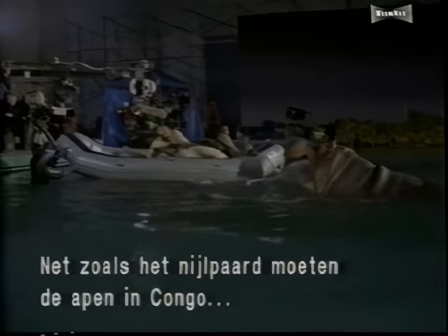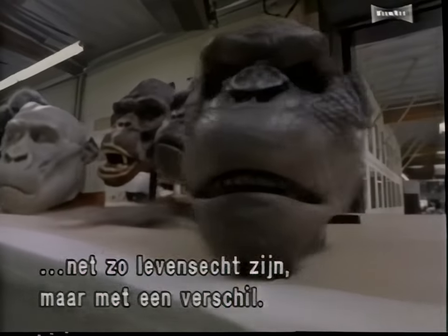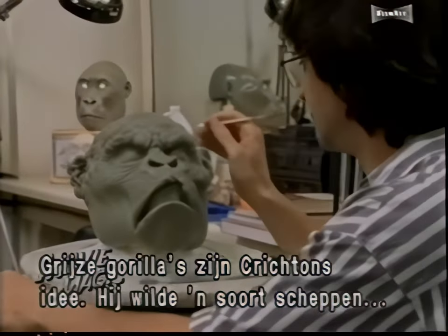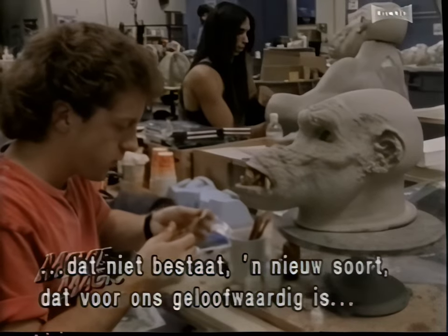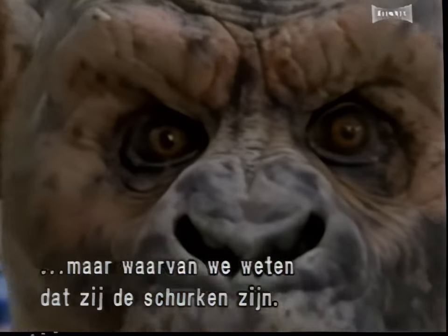As with the hippo, Winston's ape characters for Congo are to be as lifelike as possible, with one major exception. The gray gorillas are Michael Crichton's concept. The challenge of the gray gorillas was to create a species that doesn't exist, a species that would be new and a species that we would believe to a certain extent and also know that, in fact, this is our fantasy. These are the bad guys.